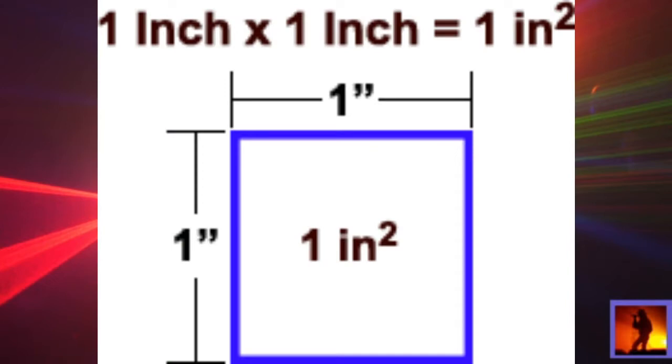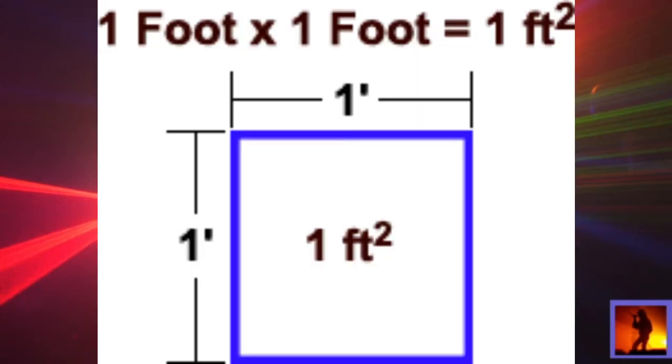Area in the imperial is measured in inches squared, or square inches, but there are some other terms. First, let's deal with inches. 1 inch times 1 inch is 1 square inch. Half of an inch times half of an inch is 1/4 square inch, and 1/4 of an inch times 1/4 of an inch is 1/16 square inch.